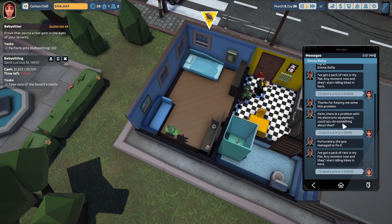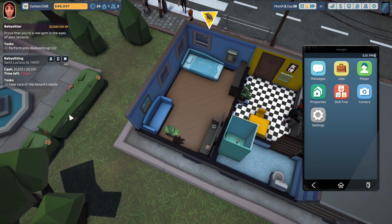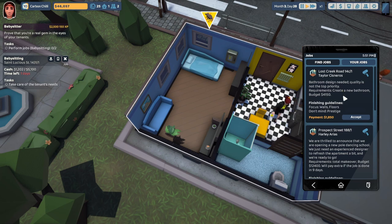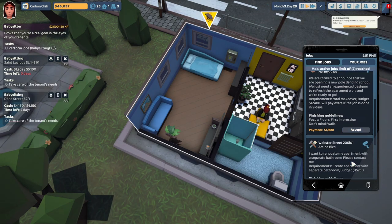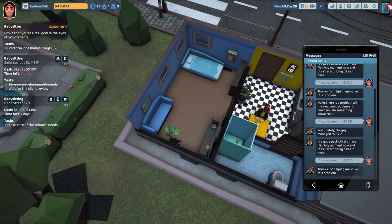Okay, set in a throw. Oh, that's in the other place, isn't it? Or is it in my place? Okay, so that should be going quite well. Let's see if we've got any other jobs, bathroom design. Keep an eye. Perfect. Okay. You are welcome.